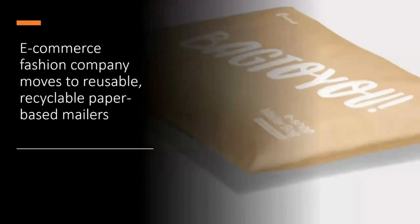Polish e-commerce fashion house Modivo has collaborated with global packaging company Mondi to move from their plastic packaging to Mondi's paper-based boxes and mailer bags, following a successful trial earlier last year. Mondi will implement its paper-based solutions across Modivo's entire collection of shoes, bags and clothes. Mondi's mailer bags are made from kraft paper, allowing them to be completely reusable as well as recyclable.